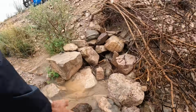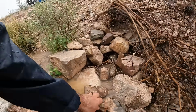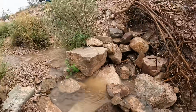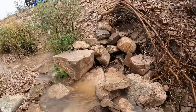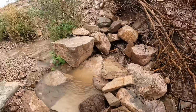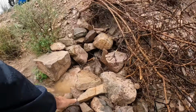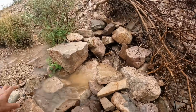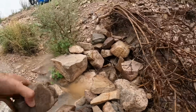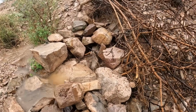The water level's starting to back up now. Okay. Yeah, I'm learning that instead of a pile of rocks, it's more about making sure that you pile them in a way that you get a really good, well, not a seal, but something approximating a seal. Because having all these rocks spread out is probably doing more good.